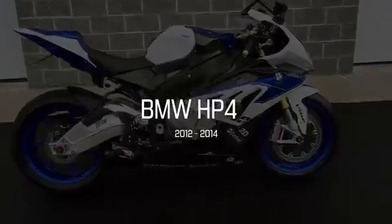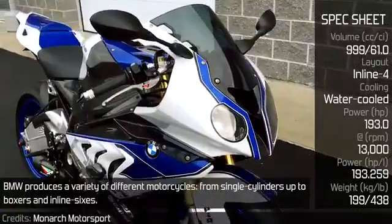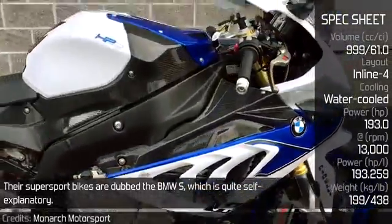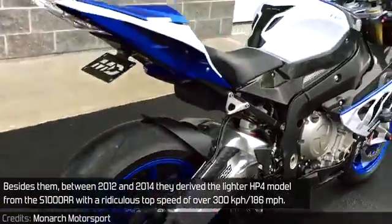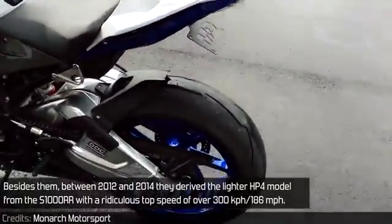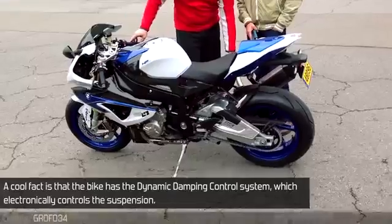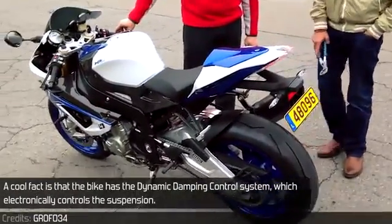BMW HP4. BMW produces a variety of different motorcycles, from 6-cylinder up to boxers and inline 6s. Their supersport bikes are dubbed the BMW S, which is quite self-explanatory. Besides them, between 2012 and 2014, they derived the lighter HP model from the S1000RR with a ridiculous top speed of over 300 km per hour / 186 miles per hour. The HP stands for high performance. A cool fact is that the bike has the dynamic damping control system, which electronically controls the suspension.